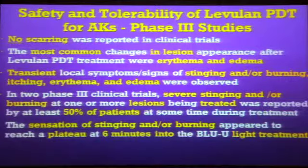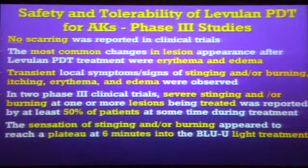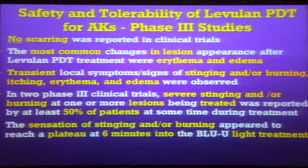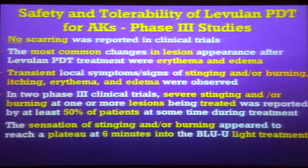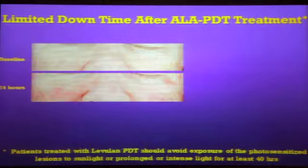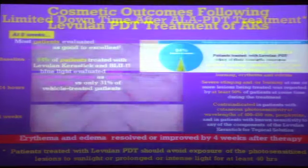The good news is that it peaks at about 6 minutes. So if you can talk the patients into staying in the light exposure, then after 6 minutes the pain starts decreasing. Also, you can use a little fan, and that helps cool the patient down. As you'll see in a few moments, you don't want to cool the skin too much, and I'll show you that in a moment. It's relatively limited downtime. Whatever erythema and edema develop, definitely in 4 weeks it's gone.